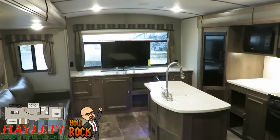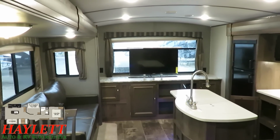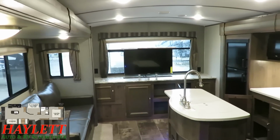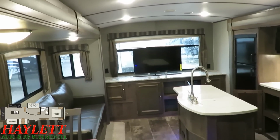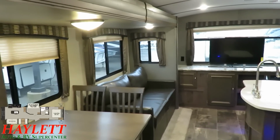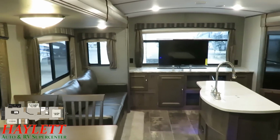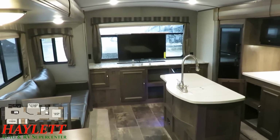There's nothing else like this on the market. There's other somewhat similar concepts, but it's never been done like this, with that rear cabinet and counter and stuff. These guys really did a bang-up job on this. I like that I got to have a little bit of a helping hand on it. Obviously, I didn't go down and hand build the thing myself, but I love that they are open to input like this, and that they respected us enough here at Haylet RV to take one of our ideas seriously.